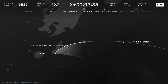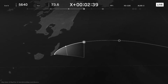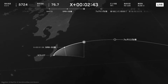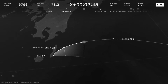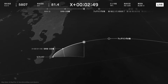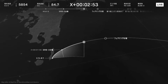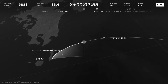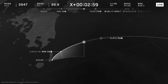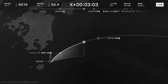The combustion of the first stage engine, attitude control, and trajectory are all nominal. The H3 flight is on course. Current altitude is about 84 kilometers. Velocity is about 1.6 kilometers per second.